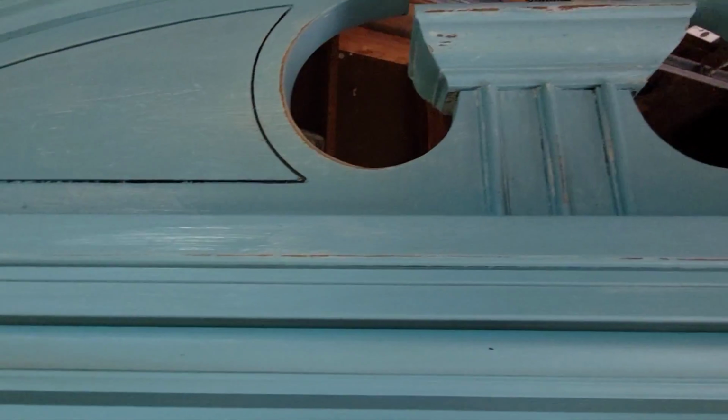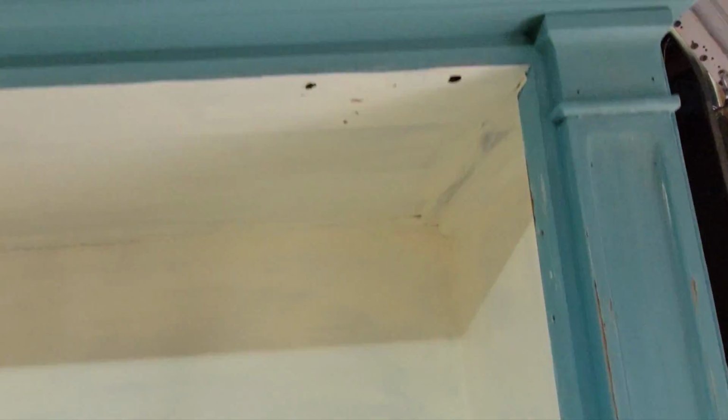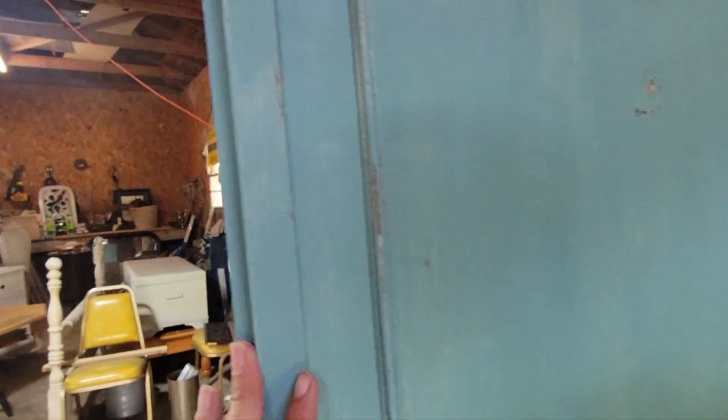I have already gone and, sorry, my fingers were getting in the camera. I have already gone and sanded this piece all the way around and distressed on the edges. I'm loving how the brown is coming back through with that agave color. I do have a little bit of touch-up to do with my agave color, but I'm loving this white peeking through where I did the base coat, the white color. So I'm loving that look.